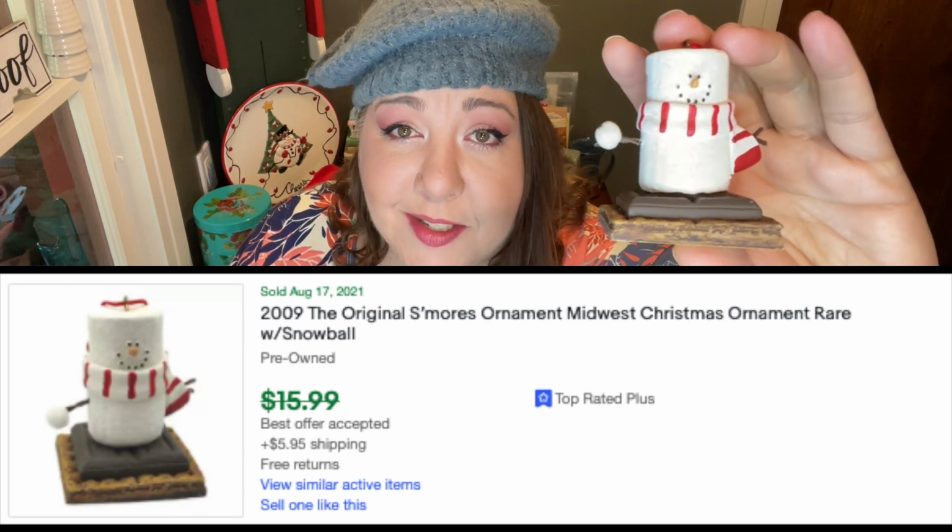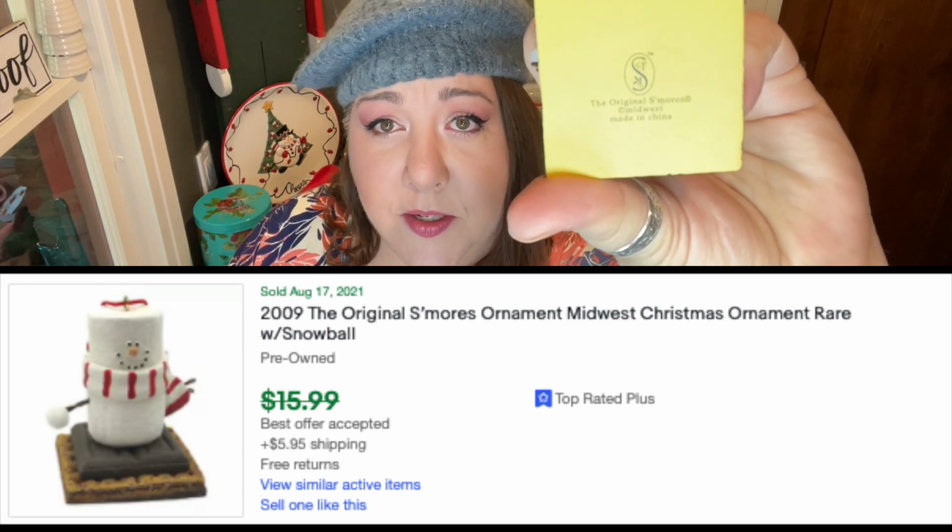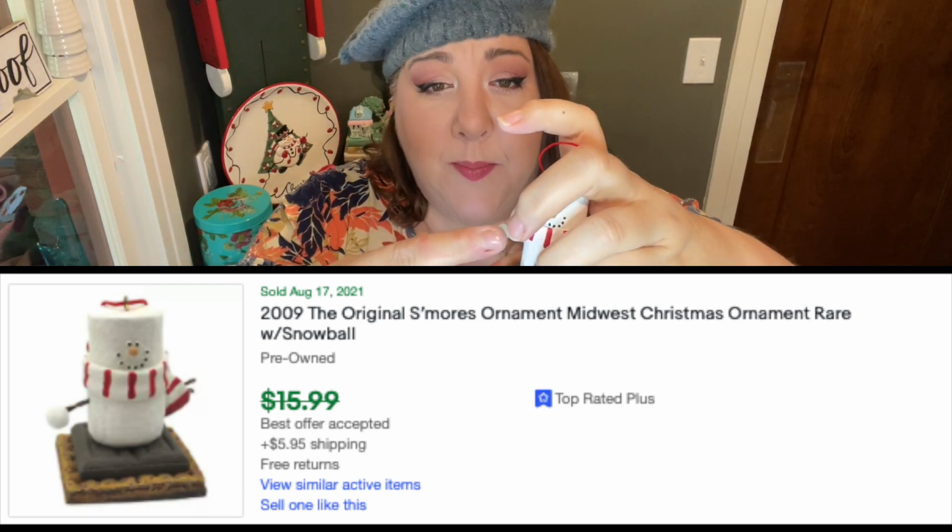Of course, I'll share with you what I found. A couple of months ago, I found three of these little, they're called the original s'mores, and they are just ornaments and they're adorable. This guy looks like he's about to throw this little snowball. The three that I found a while back were Halloween themed, and this is a nice winter themed one. But it looks like these are really collectible, and I think all of them are gonna go over to the shop. I probably will put $5 or $6 a piece on them. This guy weighed nothing, so I probably paid maybe a quarter for him.